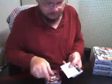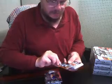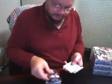Okay, our next Believe the Hype for the Texans, Tom Savage. Okay, then we got LaDainian Washington for the Cowboys. It's orange hobby parallel. I'm trying to say two words at once. My tongue won't let me.